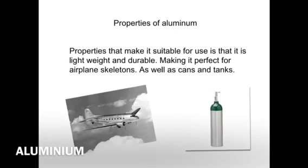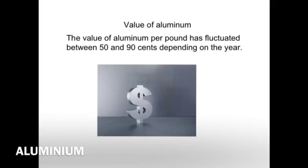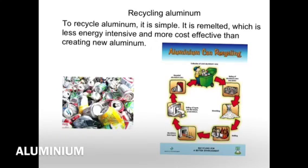Aluminum's main properties that make it suitable for use is that it is lightweight and durable. This makes it perfect for airplane skeletons as well as cans and tacks that can hold different substances. The value of aluminum per pound has fluctuated between 50 and 90 cents depending on the year. Recycling aluminum is simple. It is simply remelted, which uses less energy and is much more cost-effective than creating new aluminum.